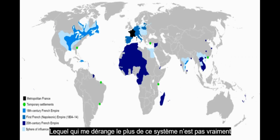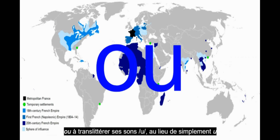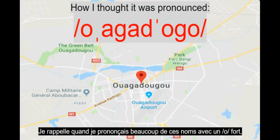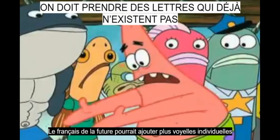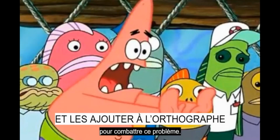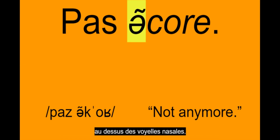Where I get most annoyed with this system is actually not in French itself, but it's when languages of places previously colonized by France choose to use OU to transliterate their OO sound rather than just U like Britain's former colonies. I remember pronouncing a lot of those names with a strong O until learning French and realizing it's OO. Future French could add more individual written vowels to combat this problem. It could even adopt the IPA standard of putting a tilde over nasal vowels.